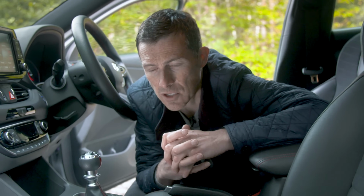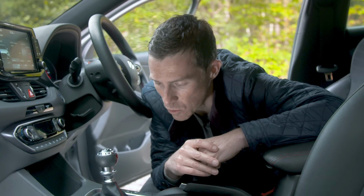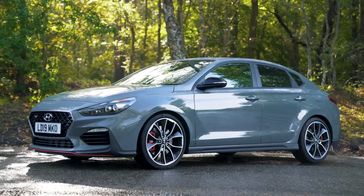Unlike all this car's competitors, you cannot get an automatic gearbox. Yes, I know manuals are more fun, but some people want an auto. And so if you do, you're going to have to discount this car. Don't worry, there's still plenty to like about this car.